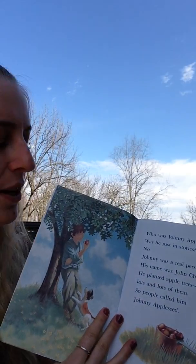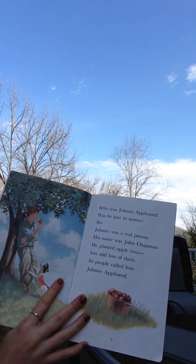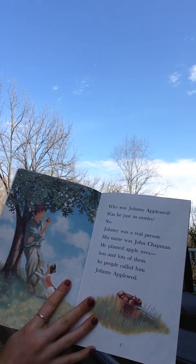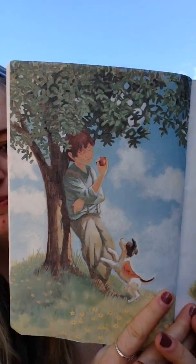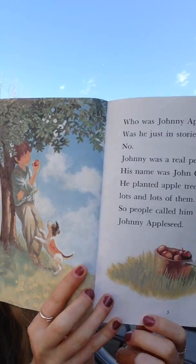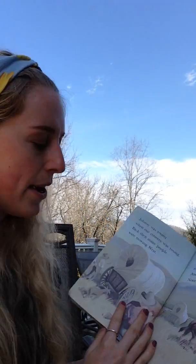Who was Johnny Appleseed? Was he just in stories? No, Johnny was a real person. His name was John Chapman. He planted apple trees, lots and lots of them. So people called him Johnny Appleseed. So Johnny Appleseed wasn't his real name, that's just the nickname he was given because of how many apple trees that he planted. So I'm going to turn the page.